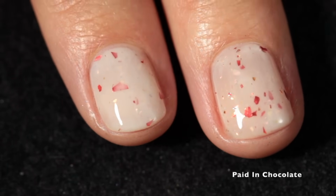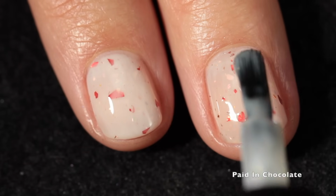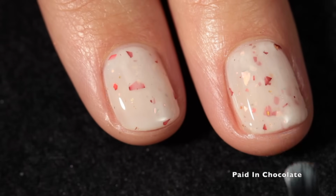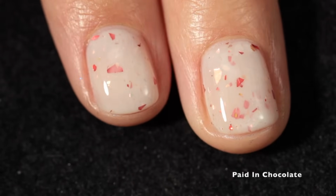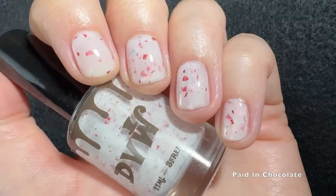3 coats. That will get you to a jelly crelly opacity with this if you want to layer it over a white cream because you hate any little bit of nail line showing through, go for it. But this does actually cover your nail line quite well, but it keeps that squishy, really plush looking finish when you apply top coat.